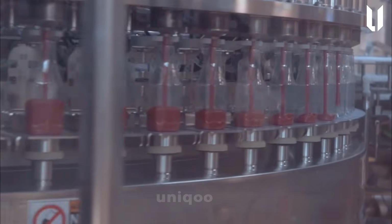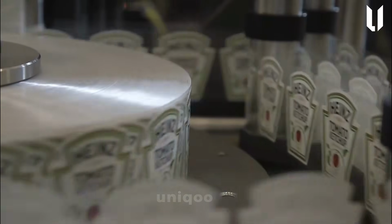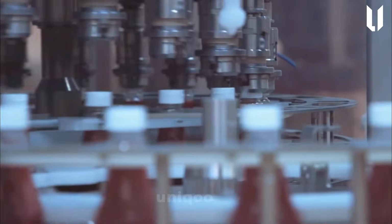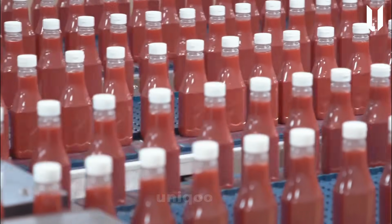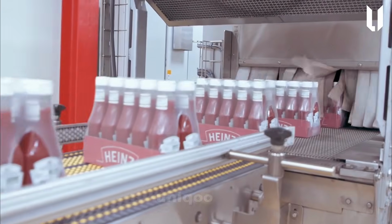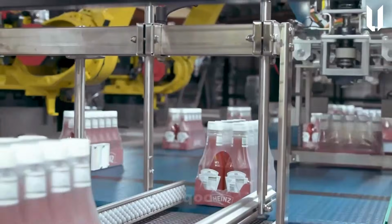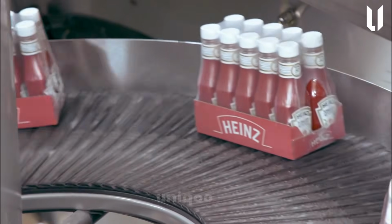After sealing, labels are applied to the bottles. These labels include important information, such as the brand name, ingredients, expiration date, and nutritional facts. Finally, the labeled containers are sent to the packaging area, where they are arranged into larger packs or sturdy cardboard boxes designed for safe transport and storage.